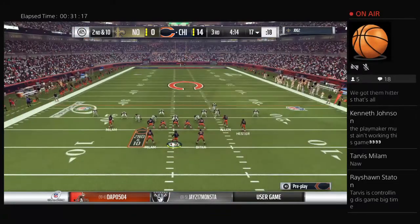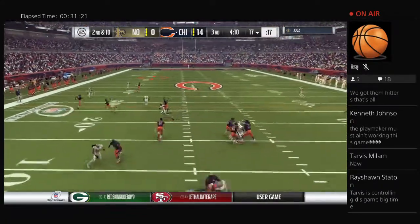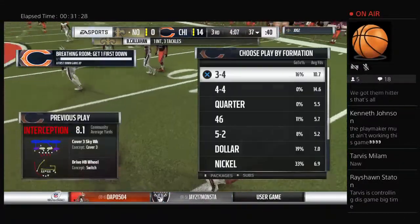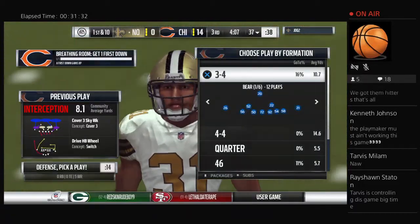Flex round. Now he'll look to throw here on 2nd and 10. He's going to look deep down the field. And this is going to be intercepted. Picked off by Bryce Callahan. And his guys are going to get the football at the 37-yard line.